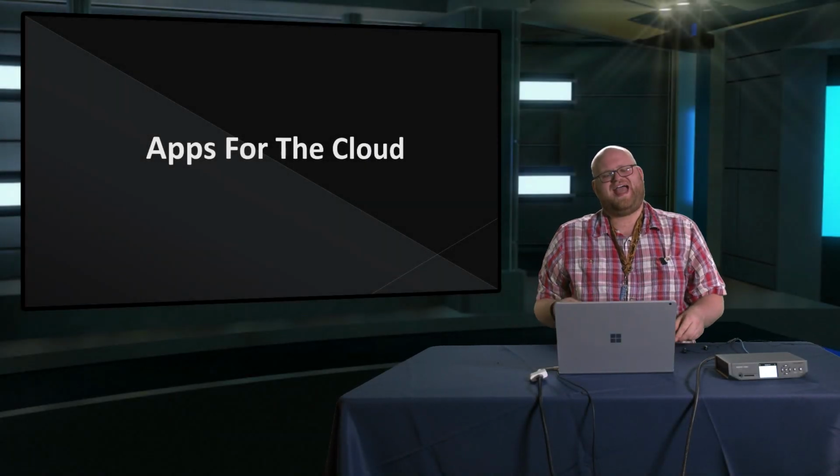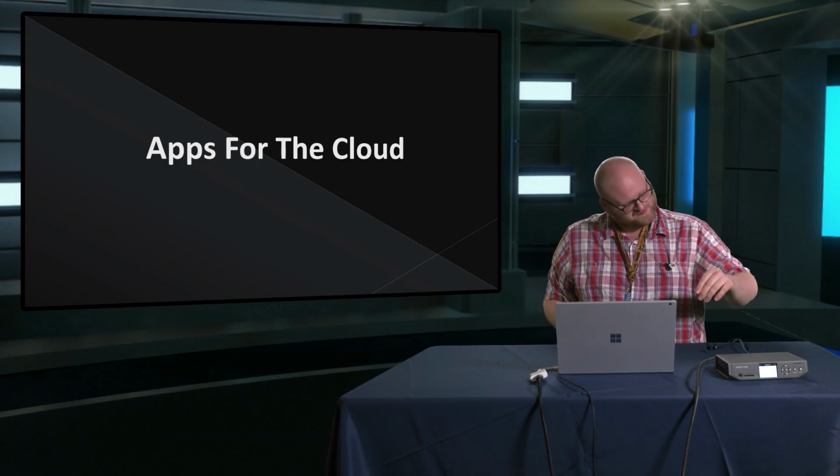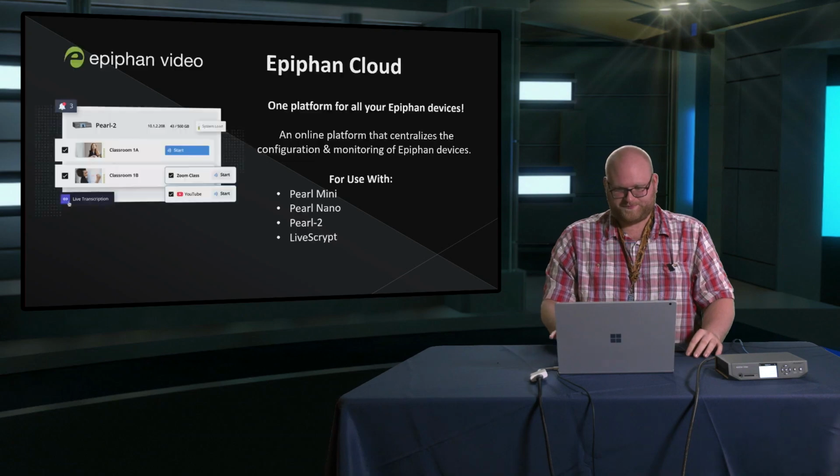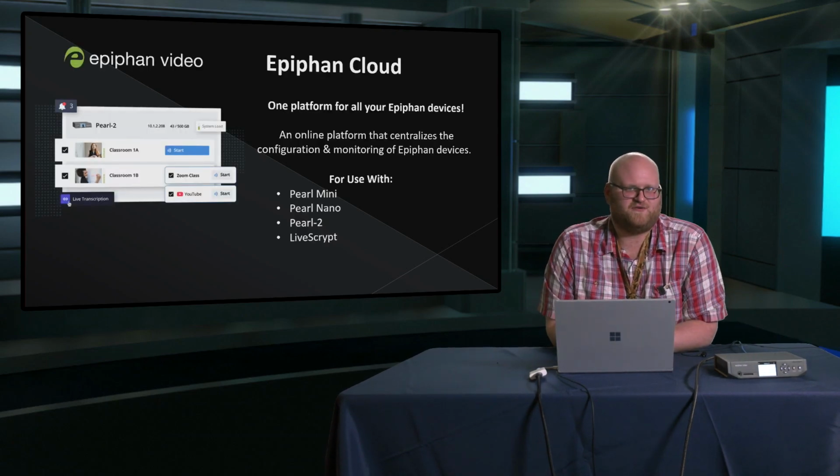Let's move into apps for the cloud, because we all know that the cloud is the future, and that's where a lot of things are going. So one of the big ones, and they just came out with a bunch of new upgrades for this, is the Epiphan Cloud. And essentially what this cloud will do is for places like universities or schools who have a lot, and I mean a lot of these Pearl Minis, Pearl Nanos, Pearl 2s, all around their schools, now they can control them all from one location.